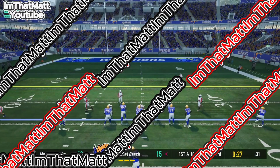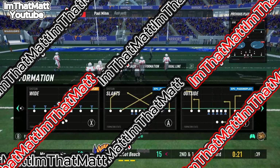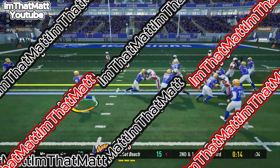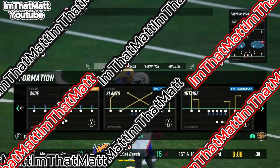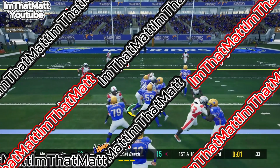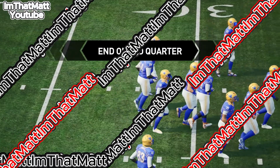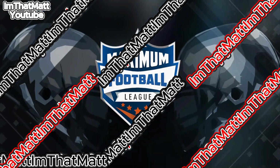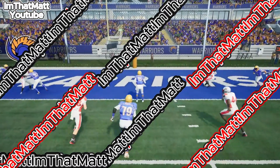First down. Second down. First down. End of the third quarter. First down. Touchdown.